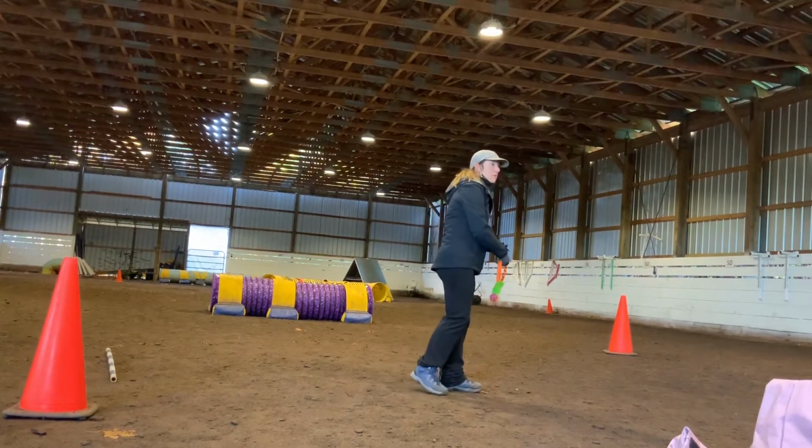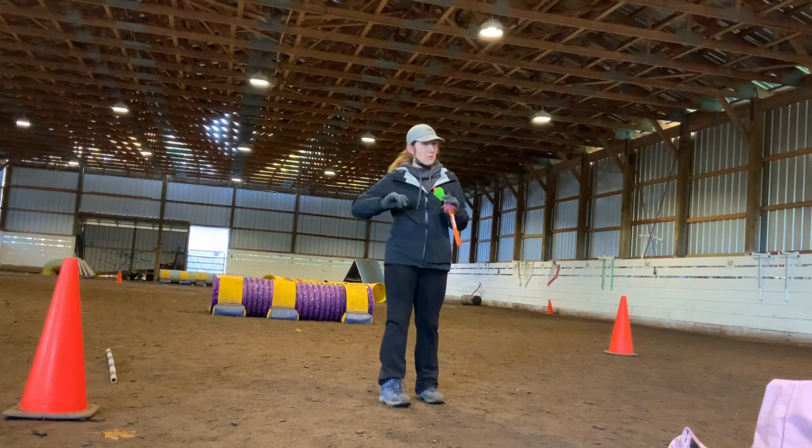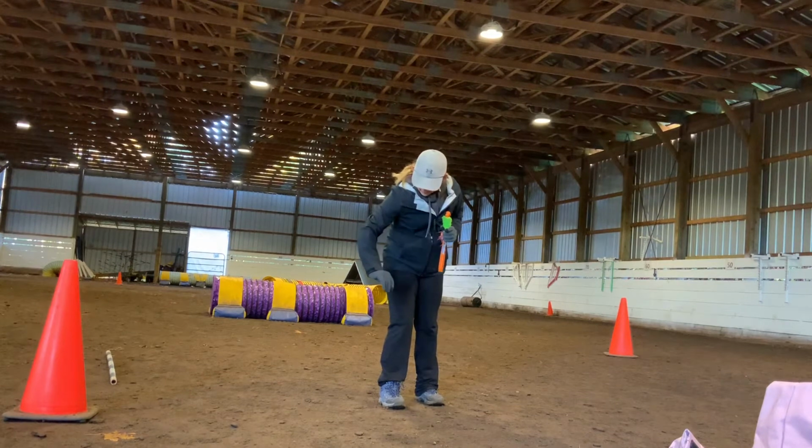Yes. And when I want them to get it, I'm going to move quickly. Same thing with the food. Food goes down slow. Slow equals slow, fast equals fast for the dog. So I go slow, the dog kind of sticks where they are.